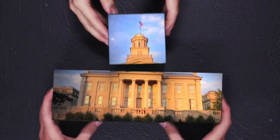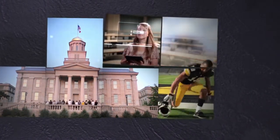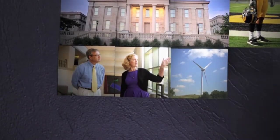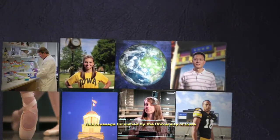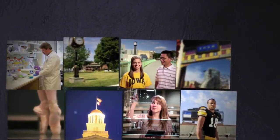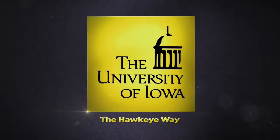We have a certain way of doing things. You'll see it in the determination of our students, in the classroom and on our fields, in the collaboration among our faculty that lead to great innovation and change, in the vision of our writers, artists, and doctors. Bringing the world to Iowa, and Iowa to the world. It's the Hawkeye Way.